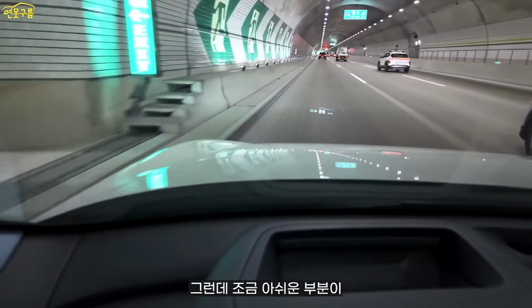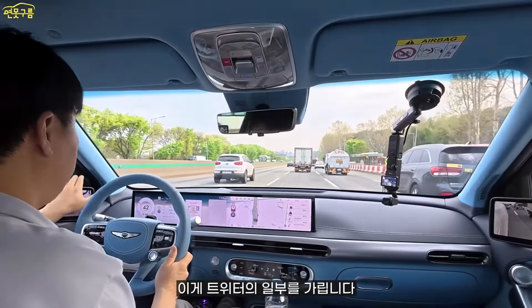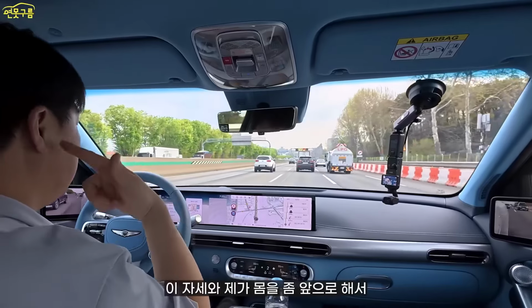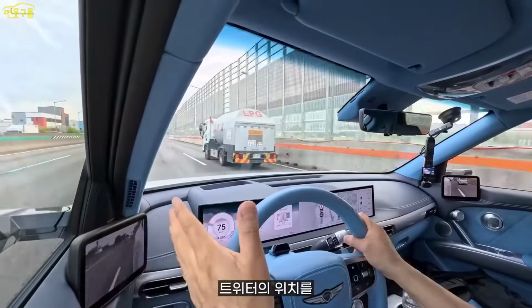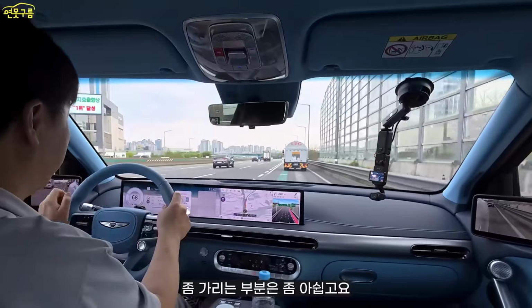One disappointing thing is that my current car has digital side mirrors. This partially blocks some tweeters, but since they're very directional, consider that. They enter with a triangular position, and the sound changes based on this posture, and if I lean forward, part of this area is blocked, so I think raising the tweeter's position would help. It's disappointing that some parts are blocked in this great B&O system.